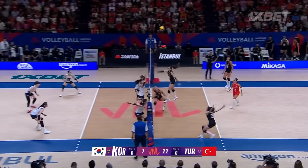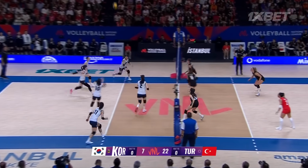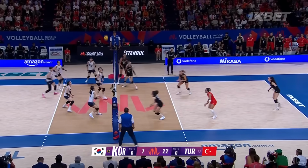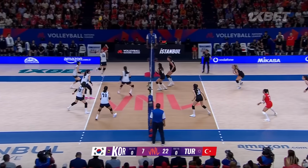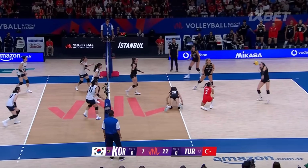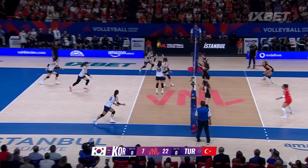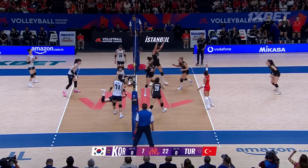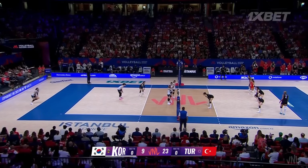Kim Sabine, solid serve. Gets Cansu very close to the net. High outside for Korea, off hands, defense. That ball recycled, going again. Rolling it, bodies under it. What a defense from Erkek. One more time for Korea, but the block is reading everything.